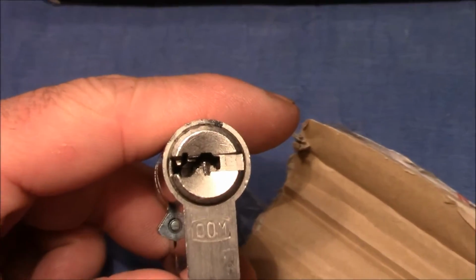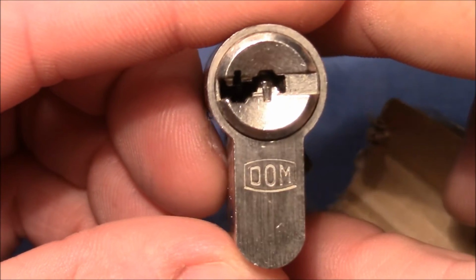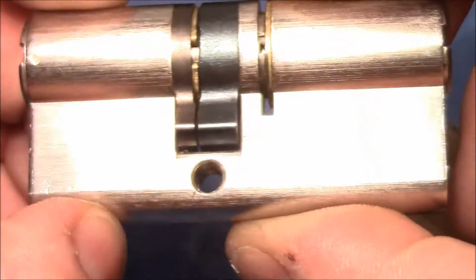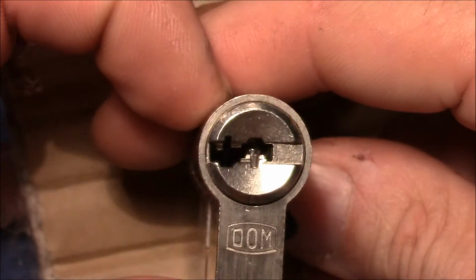Look at that keyway. That looks interesting. A Dom. Wow. Cool. That's a cool lock. Great. Alright. Boring. No, that's not boring. Okay, so let's move on. What's the next number? 5, I guess.